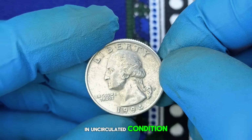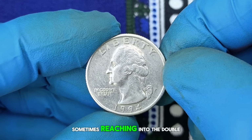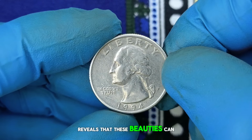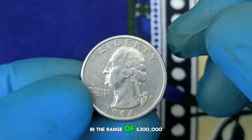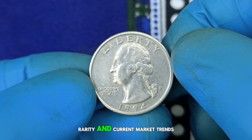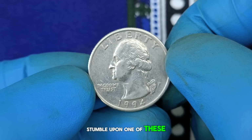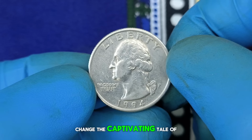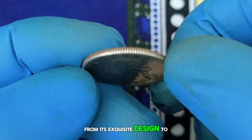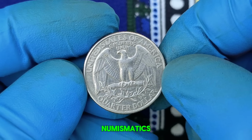In uncirculated condition, this coin can fetch a significant premium in today's market, sometimes reaching into the double digits. In fact, a quick search online reveals that these beauties can often be found for sale in the range of $300,000, depending on factors such as condition, rarity, and current market trends. So, if you happen to stumble upon one of these gems in your pocket change, the captivating tale of the 1994 Washington quarter dollar, from its exquisite design to its soaring market value, is a shining example of the allure of numismatics.